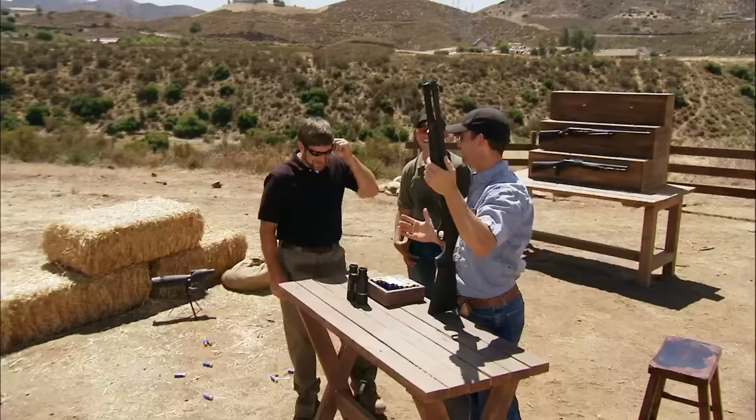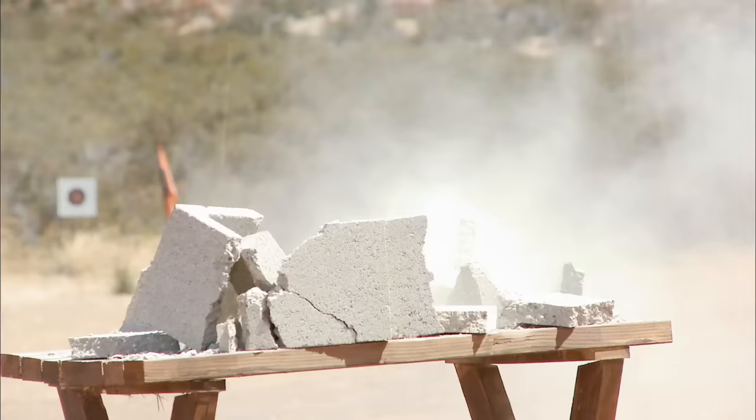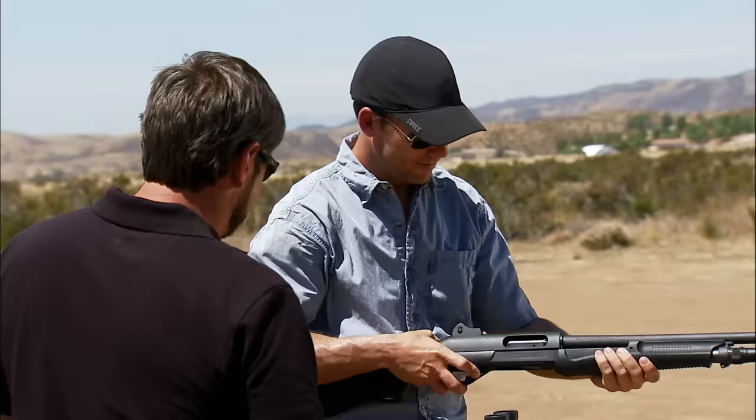Some fun with this. Boy, that's bad news right there. Now that is bad news for whoever's standing on the other side of that cinder block wall. It just demolished cinder blocks at 25 yards. Let's go play. Let's do it. You know, that's what that gun's designed to do, so you might as well put it to the test doing what its intention was.